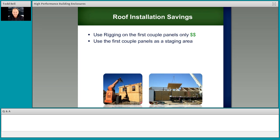Use rigging on the first couple panels only. It's going to save you money. Depending on the size of the panels you're using, most all SIP installations for a roof are going to use mechanized type equipment. Of course, anytime you're working above your head, the less frequently you have to work above your head, the better. So a lot of times we see as large of panels as possible.